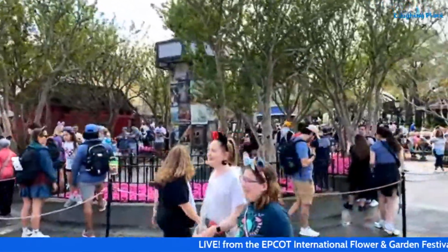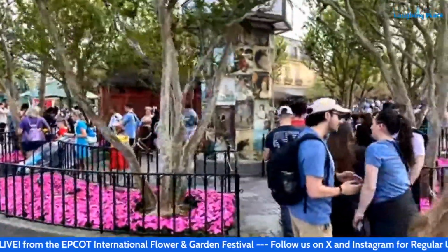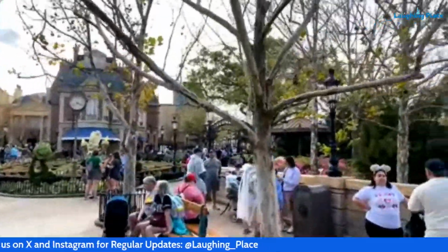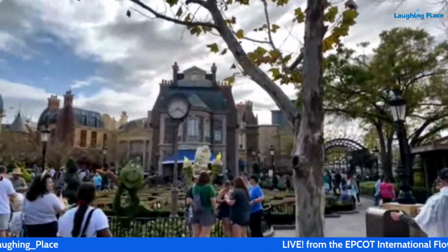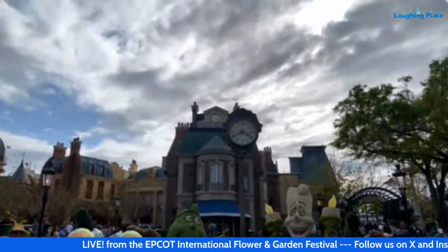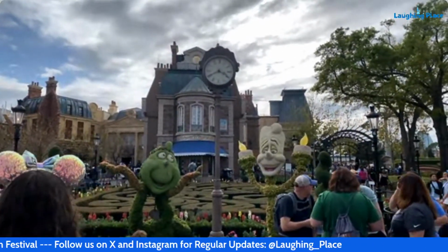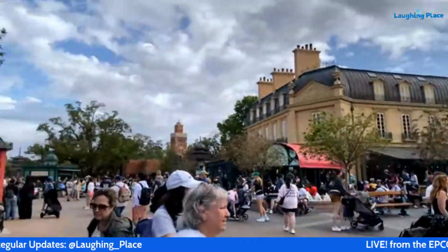So the food booth here in France is always one of the most popular. It always has a huge line. People like French. Yeah. Now I'm not seeing the Remy topiary this year, unless they've moved it further back into the Ratatouille area. But once again this year, I think that the face on Cogsworth looks more like the Grinch or some sort of Dr. Seuss character. Yeah, that looks very much like the Grinch.